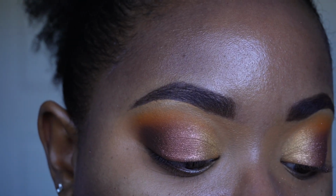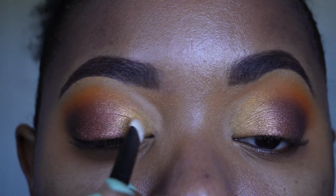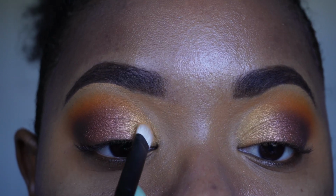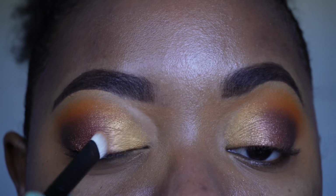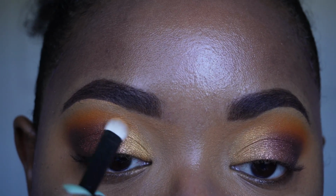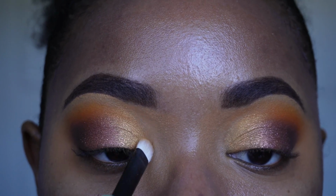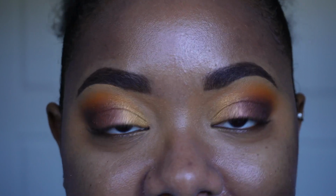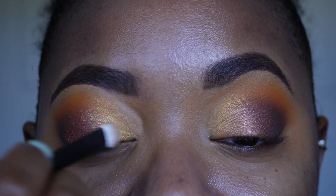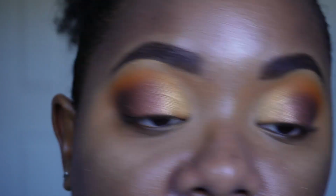Okay, so now it's beginning to look like we got a little bit of sunshine on the eyes. It literally looks like it is sunrise on my face, and I love it. I know warm shadows are supposedly not trendy since everybody wants to be cool toned, but my golden yellow self loves me some golden yellow shadow. Okay, it looks good on me, so I'm not about that cool toned eyeshadow life.